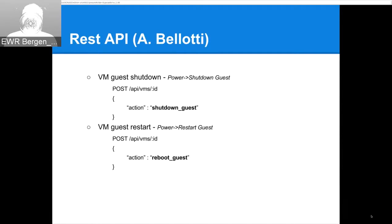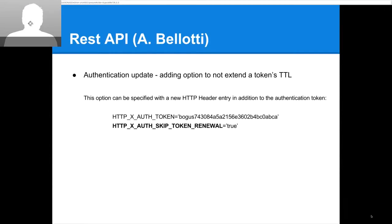Off to the next slide. Yep. So this one, Martin H. provided this enhancement. There was a case in the self-service UI where, while a user is authenticated, the self-service UI itself makes requests to the REST API on their behalf, but things like a heartbeat really shouldn't be extending a token's time to live. So he provided a new HTTP entry for the headers, which is HTTP X auth skip token renewal. So things like heartbeats and system-triggered requests on behalf of the user will not extend the user's session. And that's working well. And that's it for the REST API.